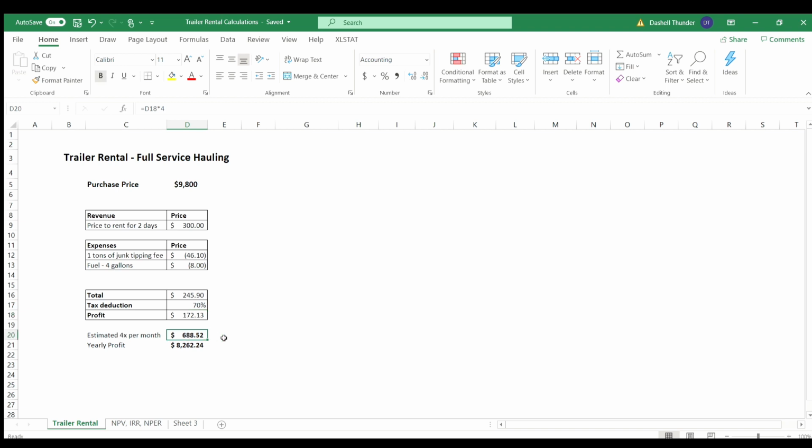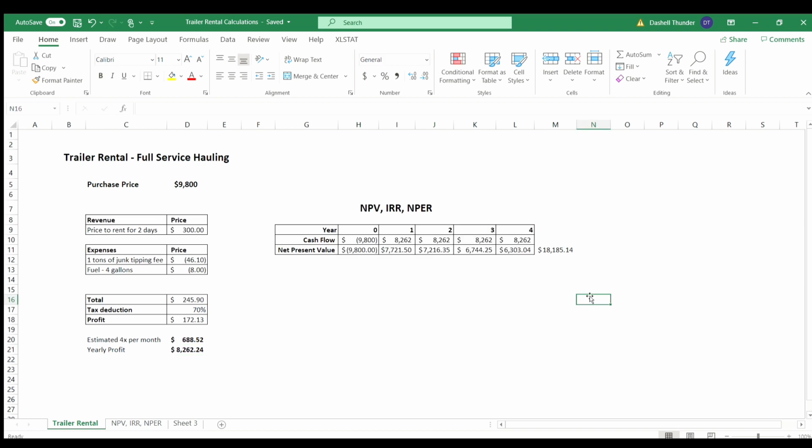Now, realistically, I think I can probably do one per week. I'm new to the market, and so doing this, more than one per week might not be realistic. So I'm trying to be real in the sense that maybe in the summertime, I'm going to get maybe 2 or 3 per week, but in the wintertime, I might not have any. And so over the course of a year, my logic is that it will balance out to one per week. And so if I do it 4 times per month, that equals 688.52. And then if I take that amount times 12, I get a yearly profit of $8,262.24.